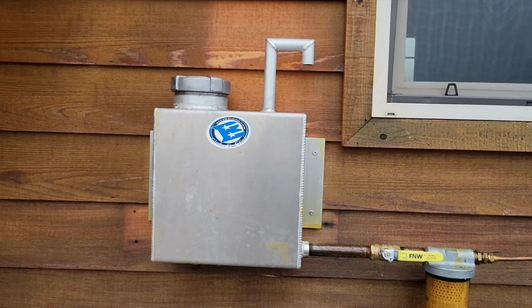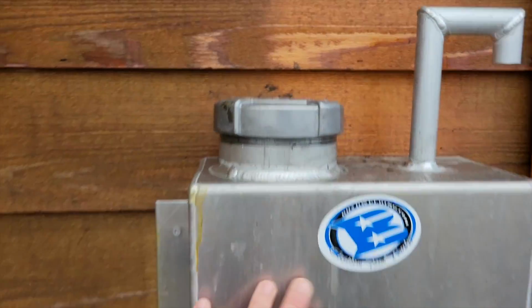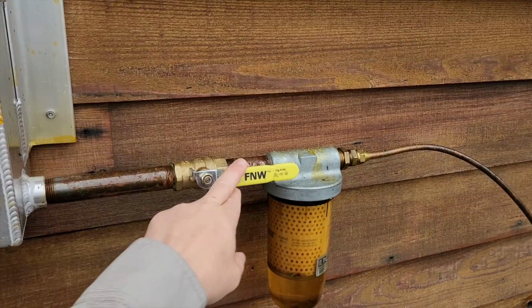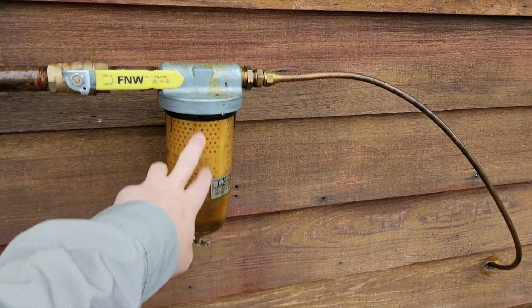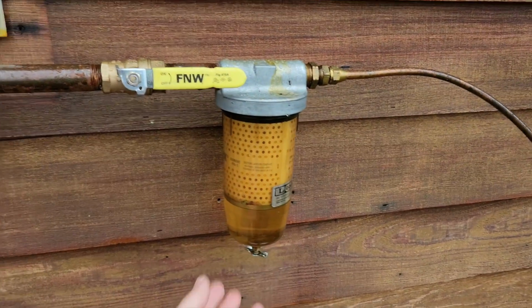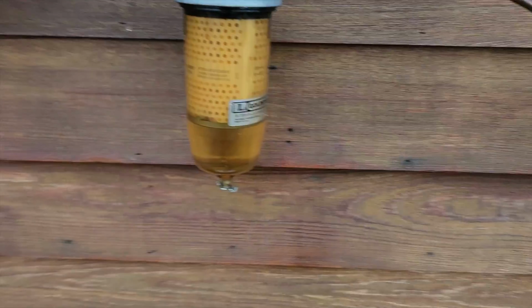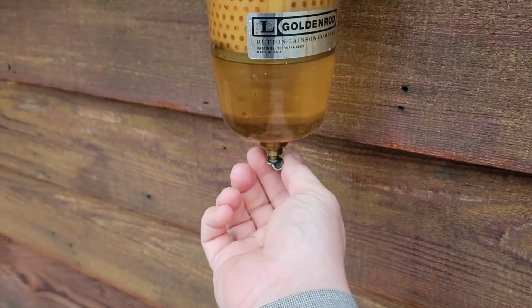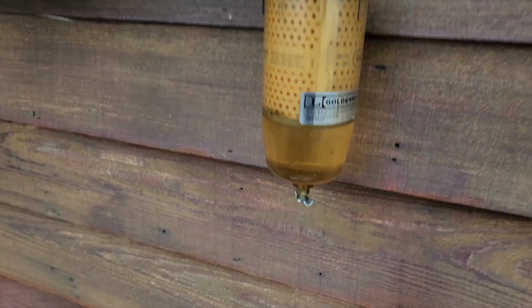Out back, you have the kerosene tank. This lid just unscrews. You pour your kerosene in here and make sure this valve is on. So with the handle in line with the pipe, that's on. This is a fuel water separator, and it looks like people have done a pretty good job of not letting water get in here. If there was water, you would see it gathered in the bottom, and you could turn this little petcock to drain off any water, but you really shouldn't have to mess with any of that.